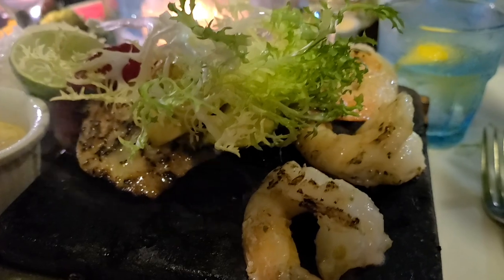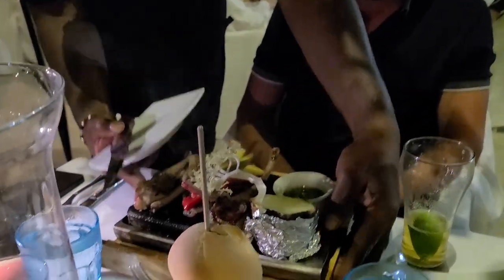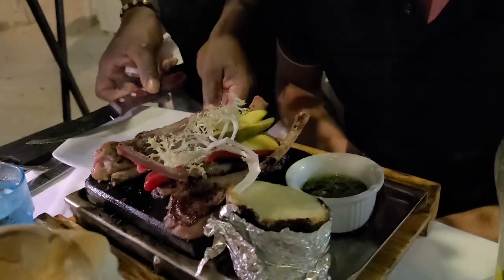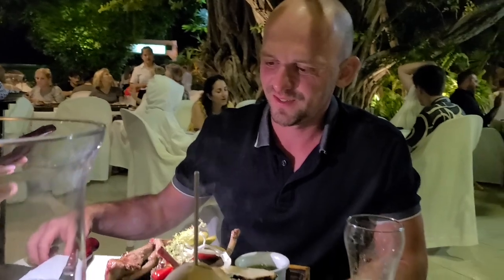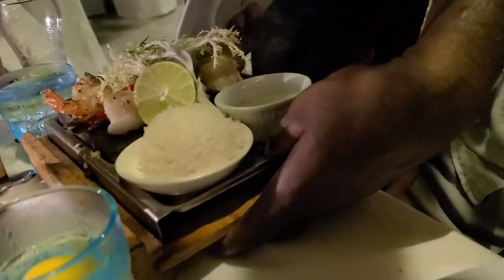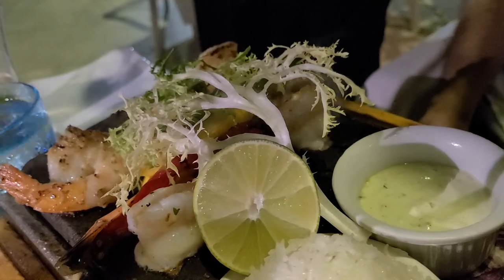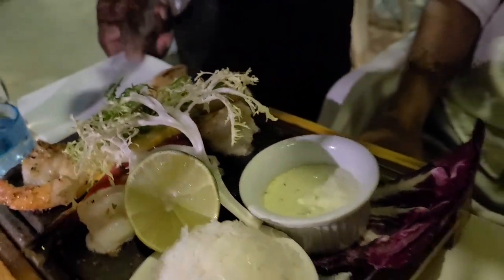Wahoo fish. It was actually great. It came on a hot stone, so you would cook it as you eat. It was great for fish. LT had a lamb chop, and at the end, it was overcooked. It kept cooking, you know. And Andy had shrimp, which was great. They had a basil turtle sauce.